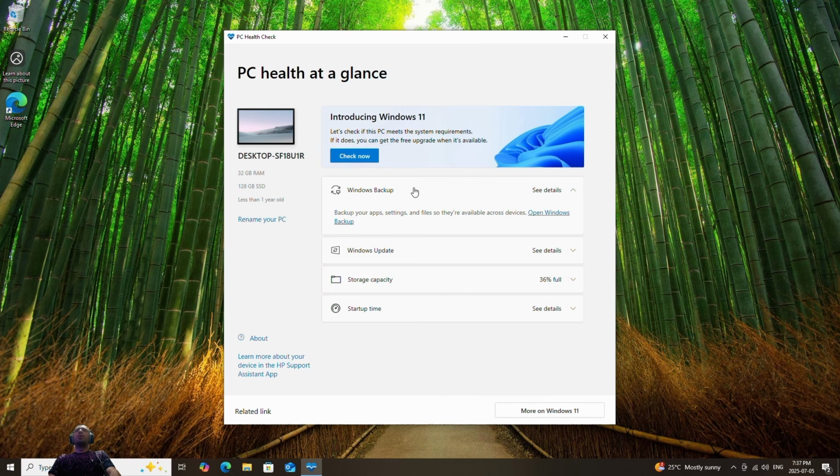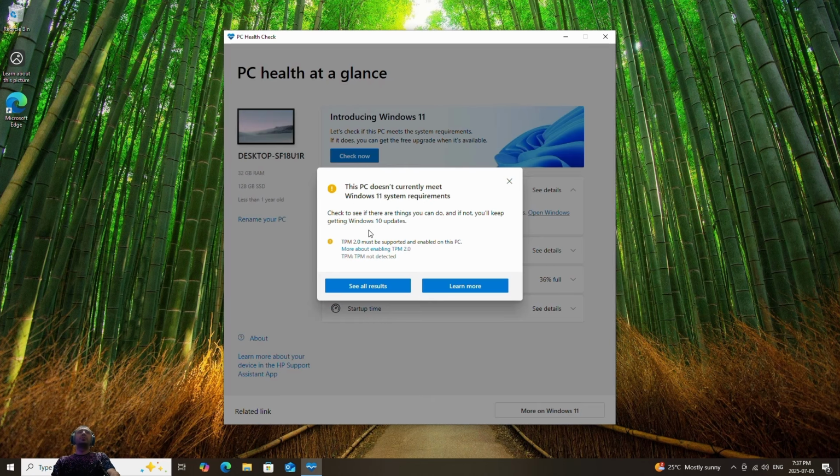So once you start the PC app, let's go ahead and confirm that this computer does not have the requirements for Windows 11. And there it is right here. What we see is a big warning window that says this computer is not ready for Windows 11. And that's exactly what we want.